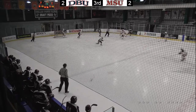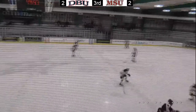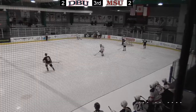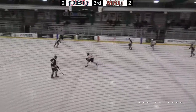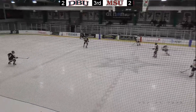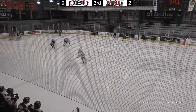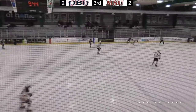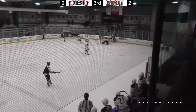And it looks like Missouri State comes away with that draw, and they'll move the puck into the neutral zone. Coming in here on the attack, and they'll rim it around behind the net. Picked up by DBU. As they'll move it into the neutral zone, that pass gets intercepted. Missouri State with it. And they'll move it back into the neutral zone, and that gets poked down low into the corner. Handle now behind the net.